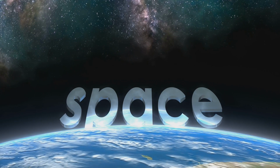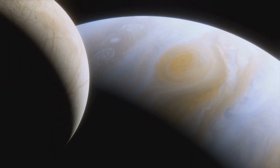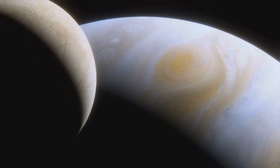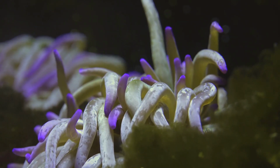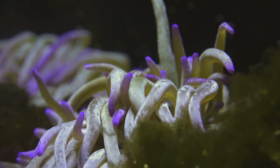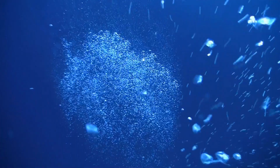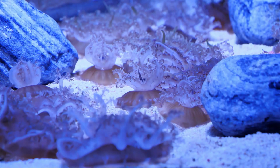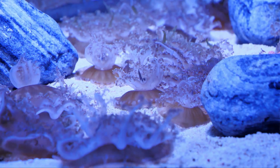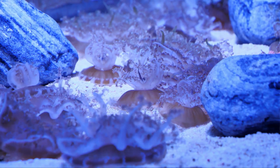But wait, there's more. Remember those tidal forces we talked about? They're not just warming up Europa's ocean. They're also likely creating hydrothermal vents on its seafloor, similar to those found in the depths of our own oceans. These hydrothermal vents are like underwater geysers, spewing out heat and chemicals from Europa's interior. On Earth, these vents are teeming with life, supporting entire ecosystems that thrive in the absence of sunlight.